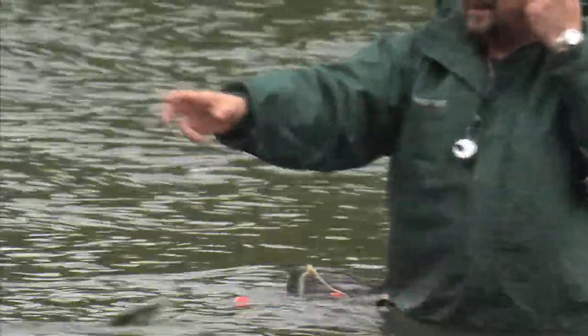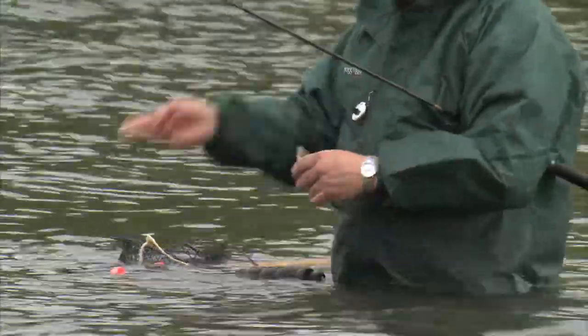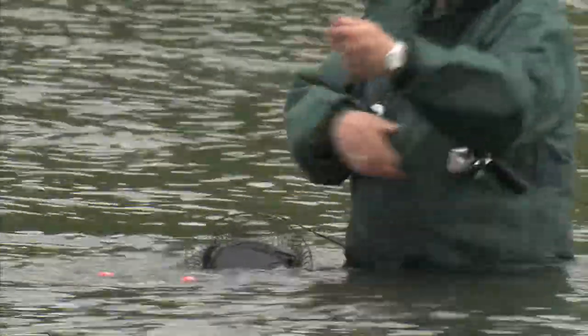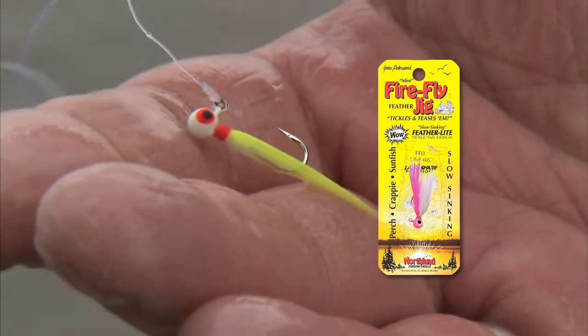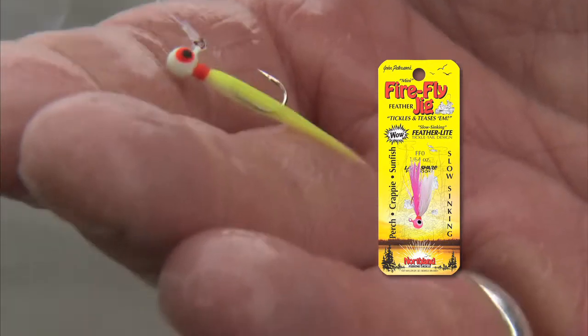I just wear them out with all the casting I do at the beginning. Now as the spawn goes on, as you saw, I jig. Yeah, and what's that jig you're using? It's a 64th ounce Northland Firefly jig. And in my opinion, it has just been awesome.